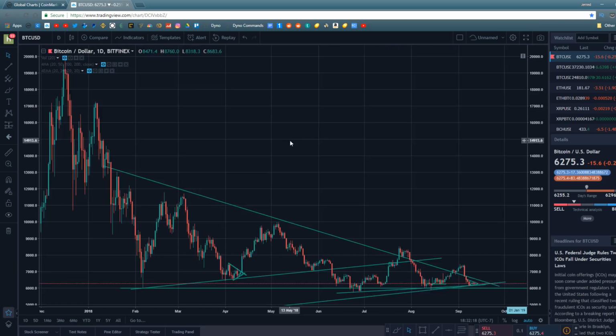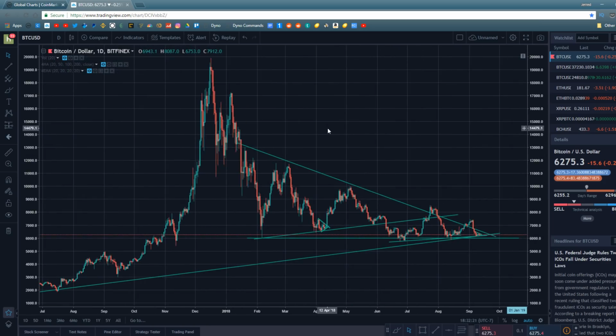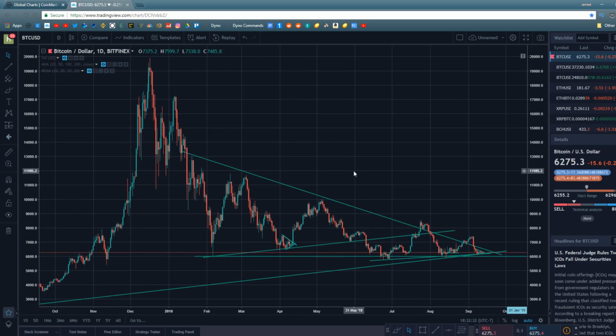Well, there's a lot of different things that we have to talk about when we're analyzing a question like this. We have to look at support and resistance. We have to look at fundamentals. We have to look at all kinds of different things. What are the couple of things that we really need to be focusing on the most? Well, the first thing that we have to look at, of course, is that $6,000 has held as a very, very strong level of support all throughout 2018.